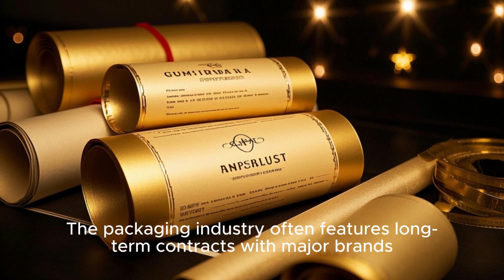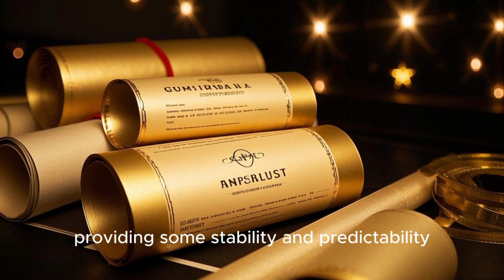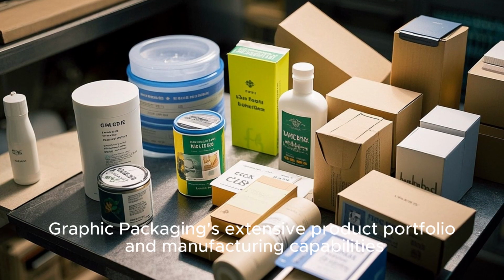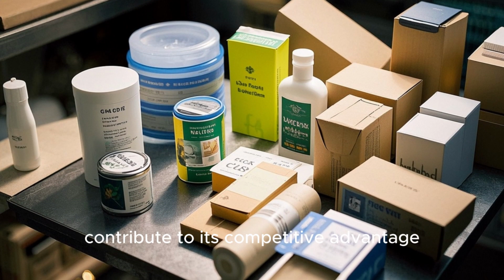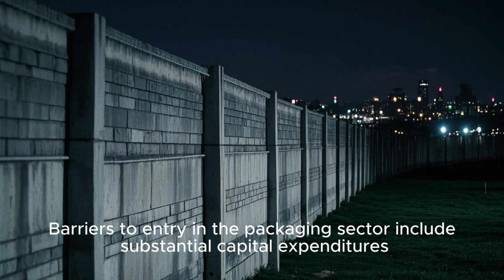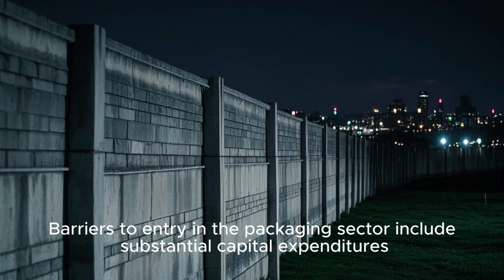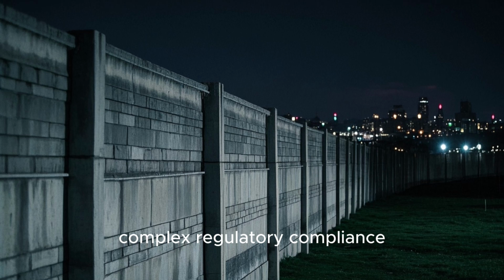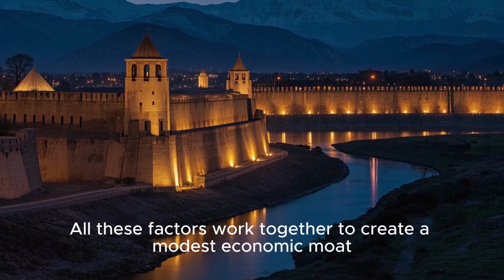The packaging industry often features long-term contracts with major brands, providing some stability and predictability. Additionally, Graphic Packaging's extensive product portfolio and manufacturing capabilities contribute to its competitive advantage. Barriers to entry in the packaging sector include substantial capital expenditures, complex regulatory compliance, and a highly competitive landscape. All these factors work together to create a modest economic moat.